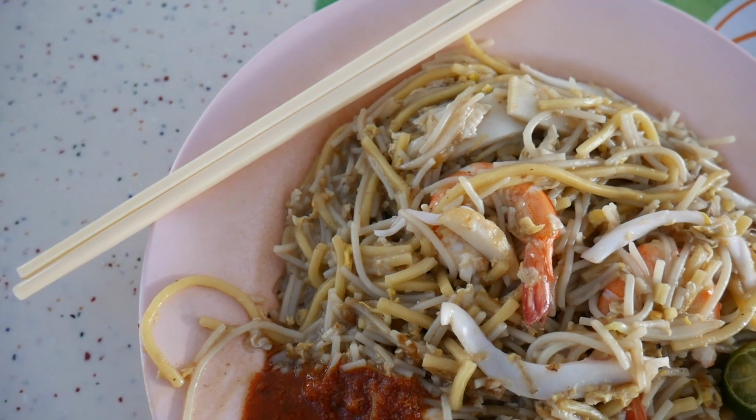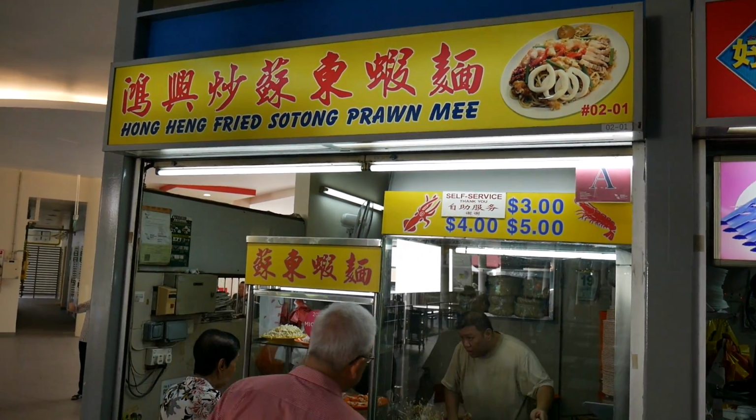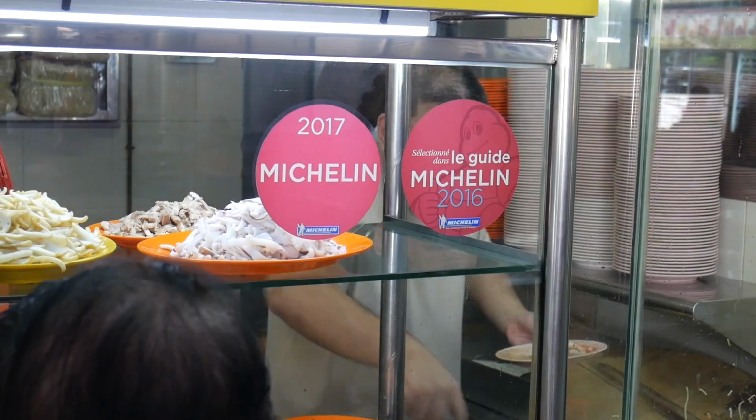It's just really good comfort food. The noodles are just a great texture, they're quite soft. The chili really adds to the flavour, and you can really taste that subtle seafood flavour coming out in the broth. The prawn mee vendor as well as the Chwee Kueh vendor have both been recommended by the Michelin Guide. So there you go, Michelin Guide recommended meal for under $4.